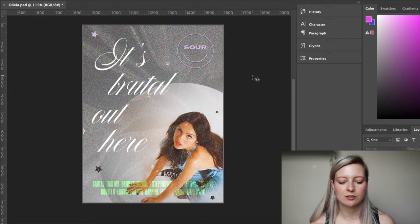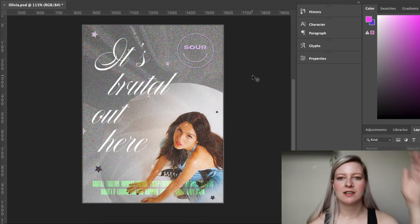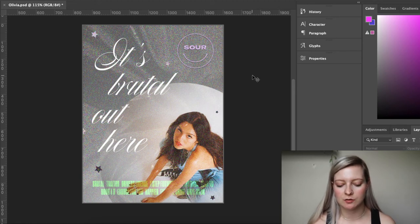I still think it needs a little bit more. I might add texture to it, or I don't want to do another glitter noise effect because I'm doing that on like seven different things here. I'm just gonna play around and see, and I do want to integrate more color and amp up the brightness a little bit more, so let's see what I do.